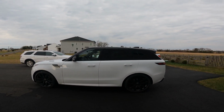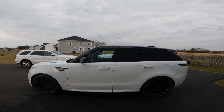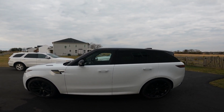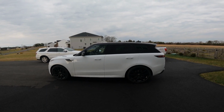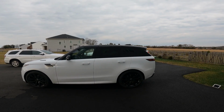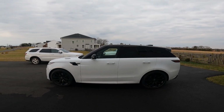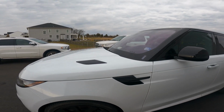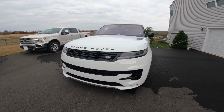So I think since these are brand new models, they probably have some kinks that need to be worked out, maybe some electrical bugs, but no real major issues yet. Even the gas pedal issue, once the vehicle was turned off and turned back on, it worked fine and it's been fine ever since. So those are the three things we encountered: the air suspension warning light, low engine coolant, and a weird no gas pedal issue. So that's 10,000 miles in 8 months on the new 2023 Range Rover Sport Dynamic SE.